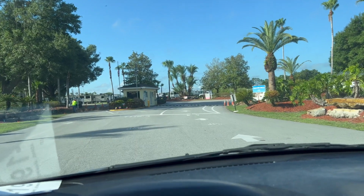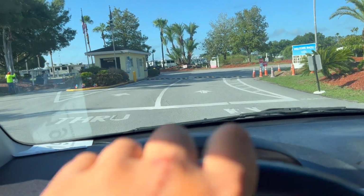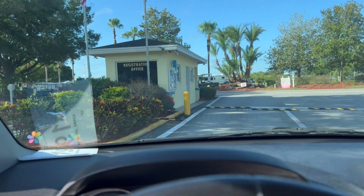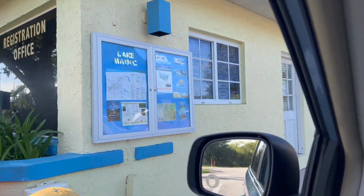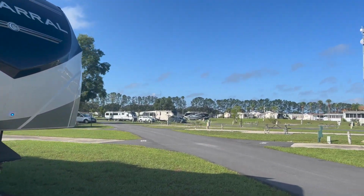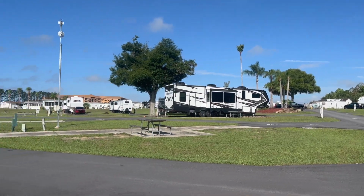So when you first pull into the resort with your RV, you have to park on the right lane. The left lane is the through lane. And you check in to your site right at this little registration office. So there's our trailer. The campground is pretty empty right now. And I'm going to show you the differences between the sites.